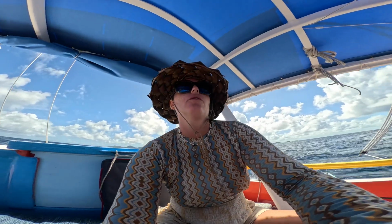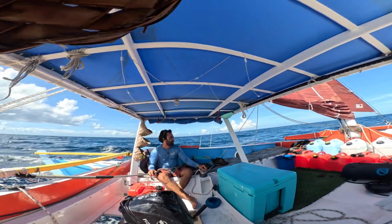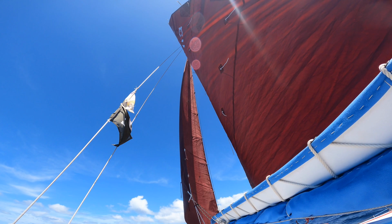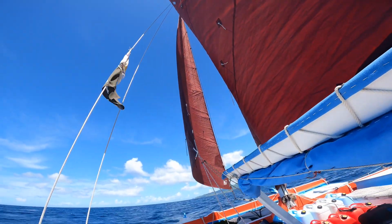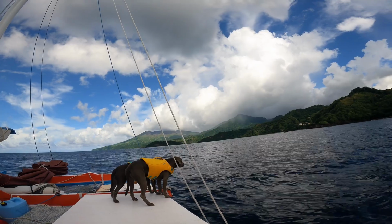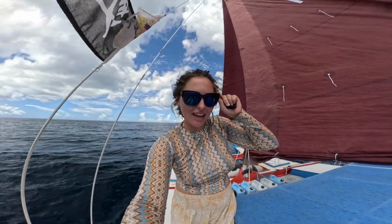10:18. We've done less than 20 miles in 4 hours. So 20 miles in 4 hours is average 5 knots. Just starting to get kind of rained on here, but we are passing St. Vincent, and we have decided to stop here for the night.